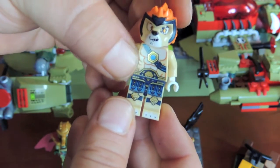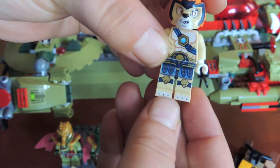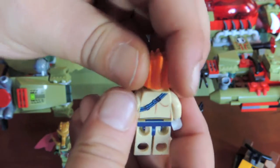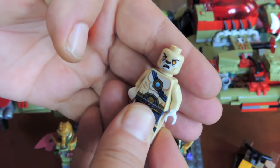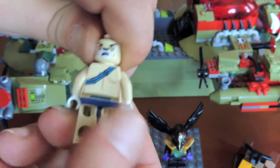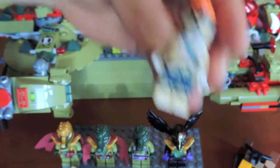Very muscular abdomen, highly detailed waist, highly detailed legs, feet, reverse. And both faces. So, that is Leonidas.